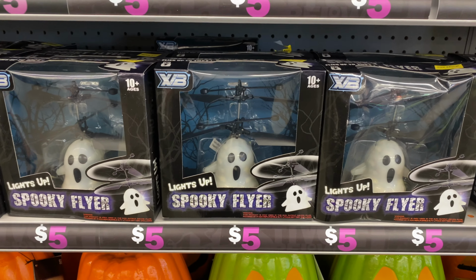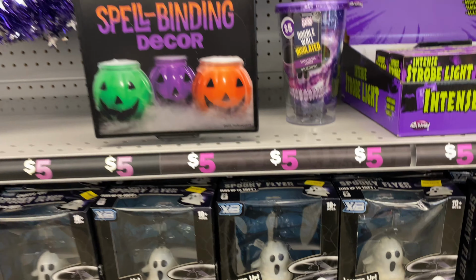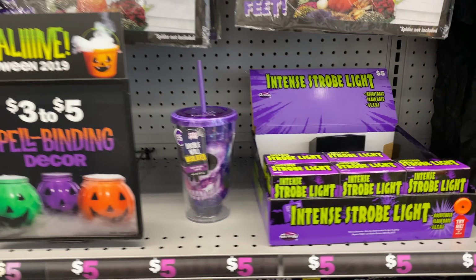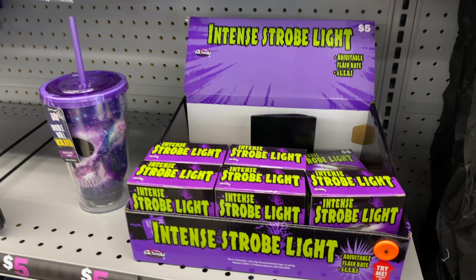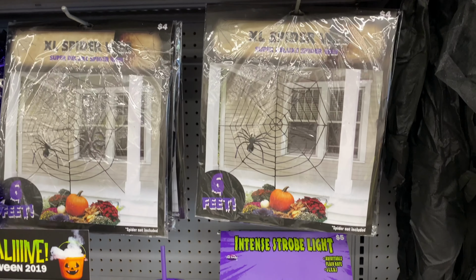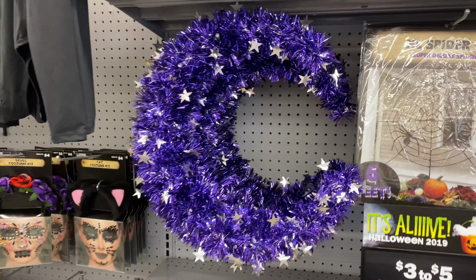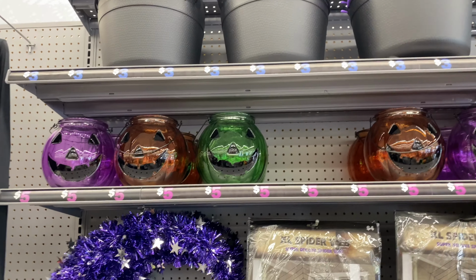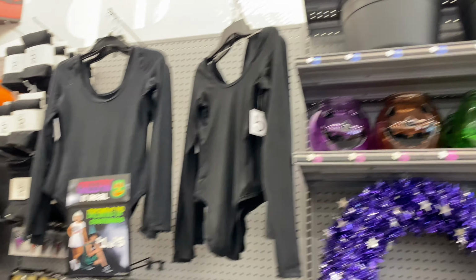But look how cool this is. A spooky flyer. It's some sort of like drone shaped as a ghost for $5. Where are you ever going to find a deal like that? Some strobe lights. I actually ended up picking up a few of these. I mistakenly thought they were $3, but they were actually $5. They didn't come with batteries. If you want to spend $5 on a strobe light, you can probably find one with batteries at other stores.